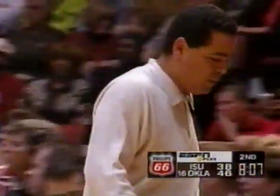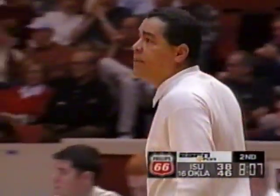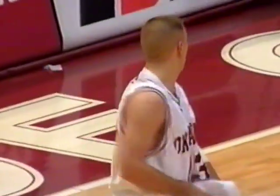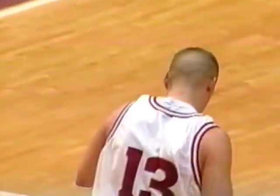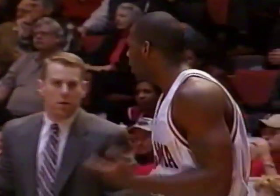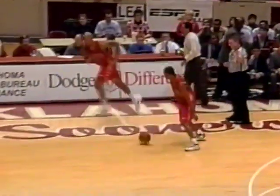Heskett's going to come back in the game for Oklahoma. Young guards for Oklahoma. J.R. Raymond, Hollis, Price, young guards for this team. Nolan Johnson, a first-year player as well. So one of the things that this team is still learning for Oklahoma is how to handle pressure situations. And right now, you know, you're trying to slow your offense down a little bit, get good shots.